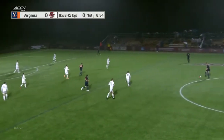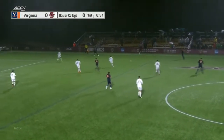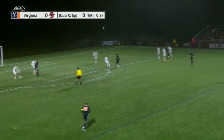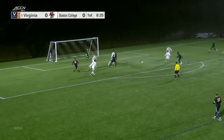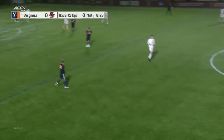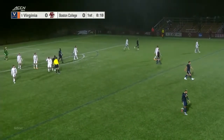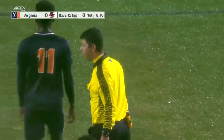Here's Bell picking his way through. Plays the ball back to Euland. BC's been called for 6 fouls here in the half, just 2 on Virginia. Top of the box, it's settled down and cleared away. That was Axel Gunnarsson. Remember, he took the knock earlier, but Gunnarsson only missed about 30 seconds before returning to the match.